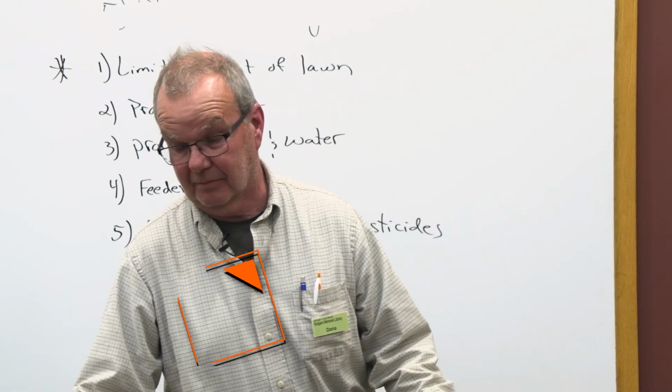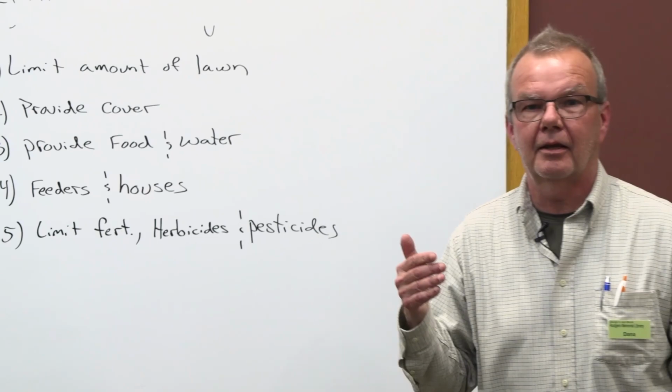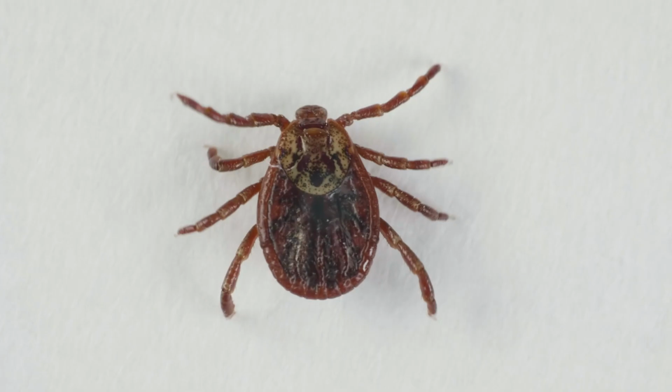They're big ticks out west, you know. But is there any way you're going to avoid ticks 100%? No. You can spray for ticks. You can put stuff down on your lawn for ticks. You can do all sorts of stuff for ticks.